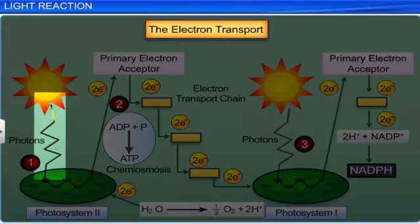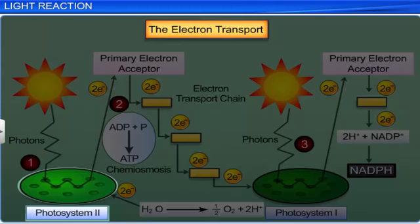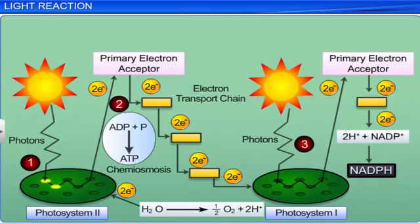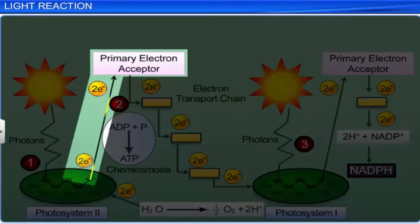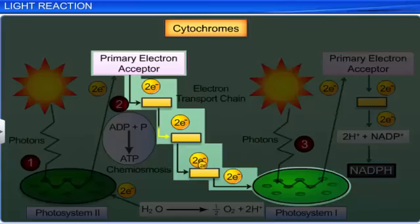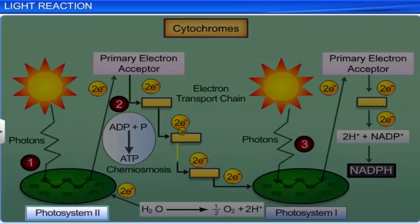In the light absorption stage, the chlorophyll A in PS2 absorbs the 680 nm wavelength of red light. This causes excitation of electrons, thereby attaining high energy levels. These electrons are picked up by an electron acceptor, which transfers them to the electron transport system. The electron transport system consists of cytochromes. The movement of electrons is downhill in terms of lower redox potential. The electrons from PS2 are passed on to PS1 through the electron transport system.